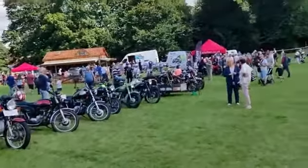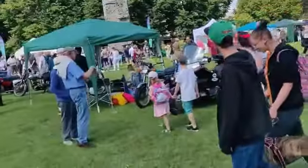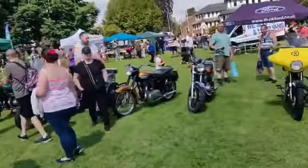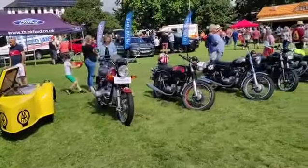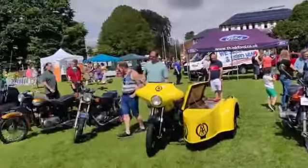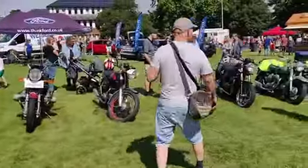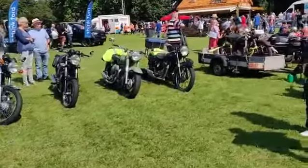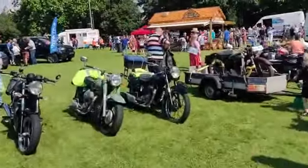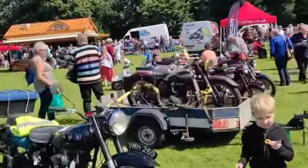Okay, so I'm out here at the vintage vehicle show. On this side here, we got all the motorbikes going back maybe to the Second World War. There was one from the Second World War right at the top there. And these are the bikes through the ages. This one here looks pretty old, if I may say so myself. Let's take a closer look.